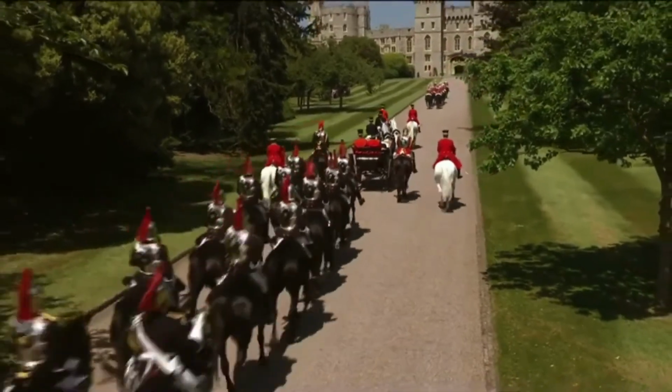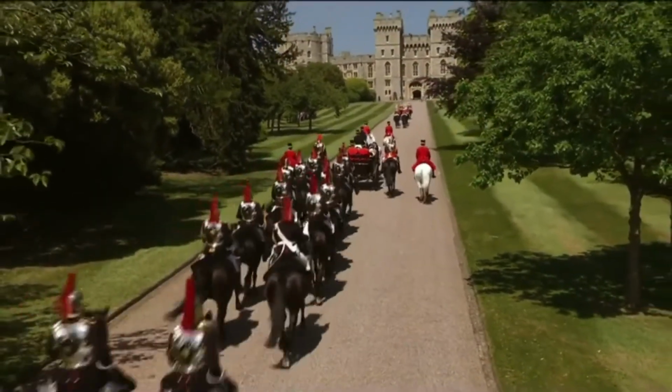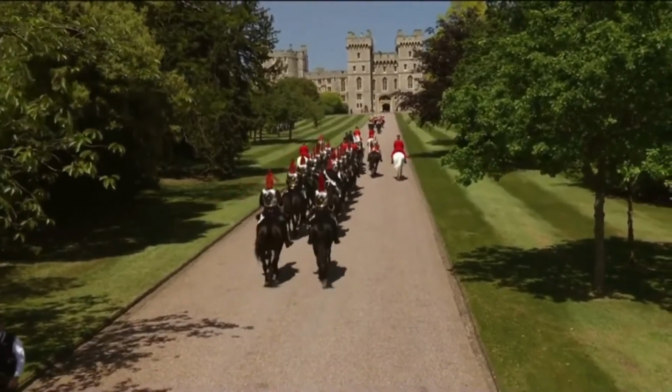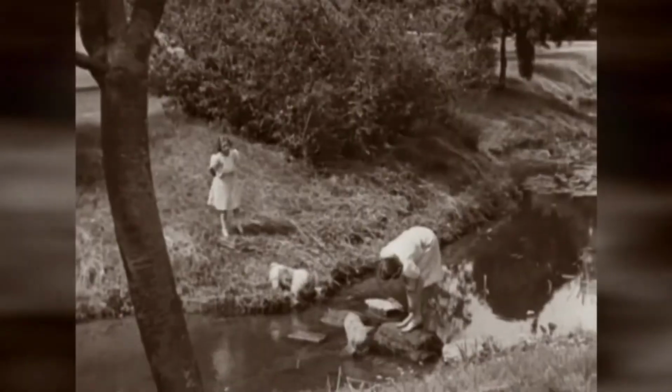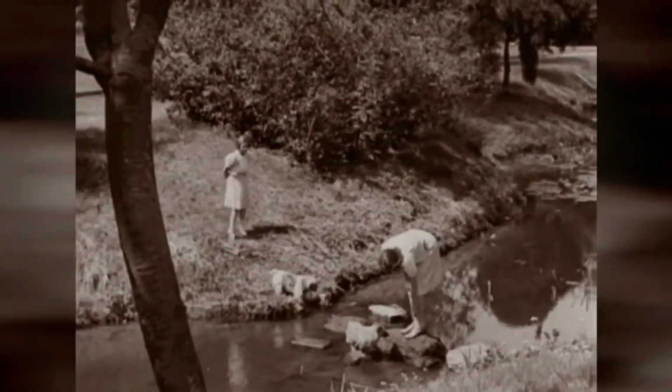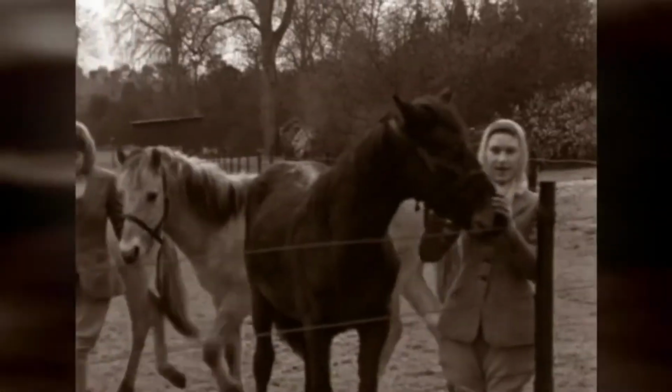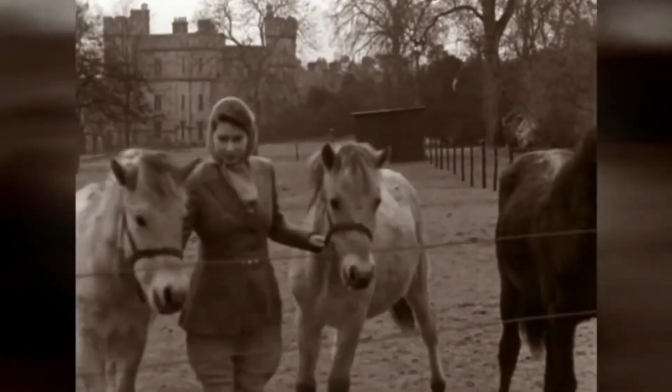It's no secret Elizabeth II loves Windsor. What child wouldn't want to grow up in a castle? The Queen adores Windsor. Her formative years were spent there. These pictures were taken at Windsor. Delightful family pictures reflecting the happy atmosphere in which Princess Elizabeth was growing up.